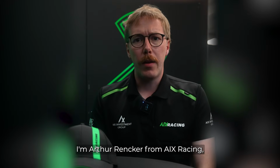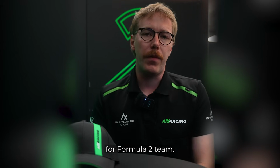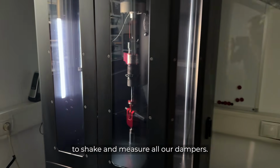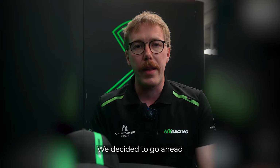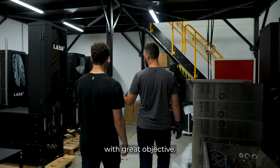Hello everyone, I'm Arthur Rencker from AIX Racing, Technical Director and Chief Engineer for the Formula 2 team. And we are using the LABA EMA product to shake and measure our dampers. We decided to go ahead with a LABA machine. It's a new company like ours, with great objectives.